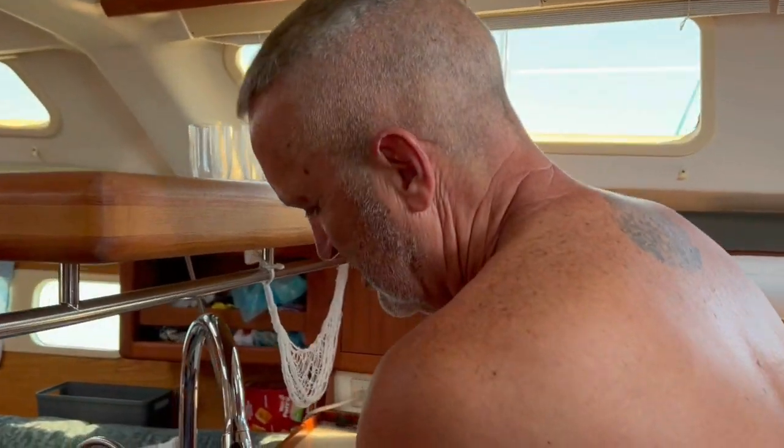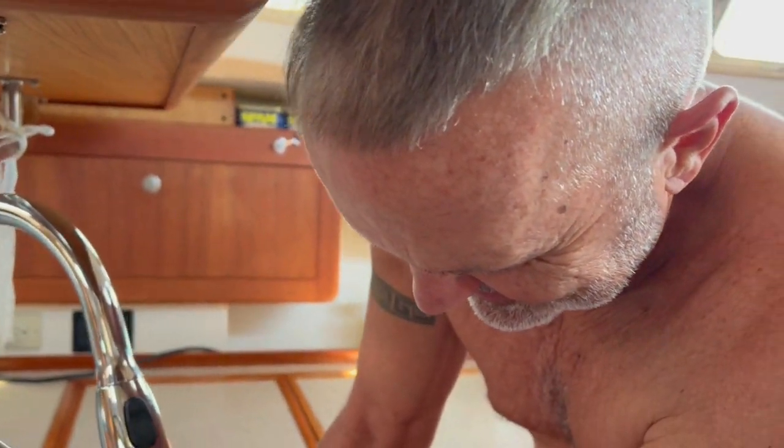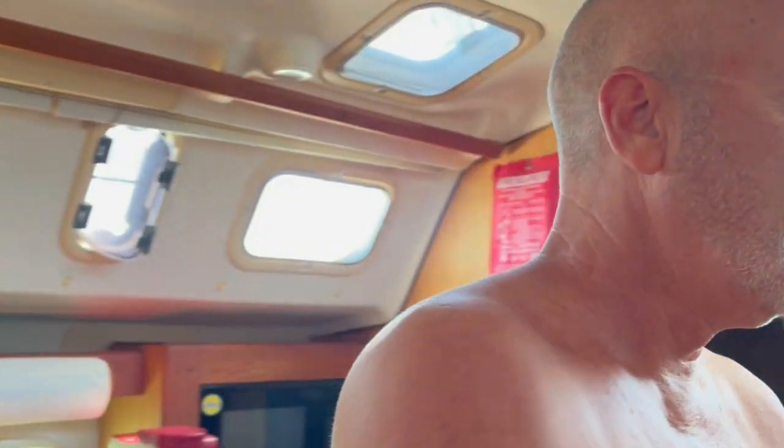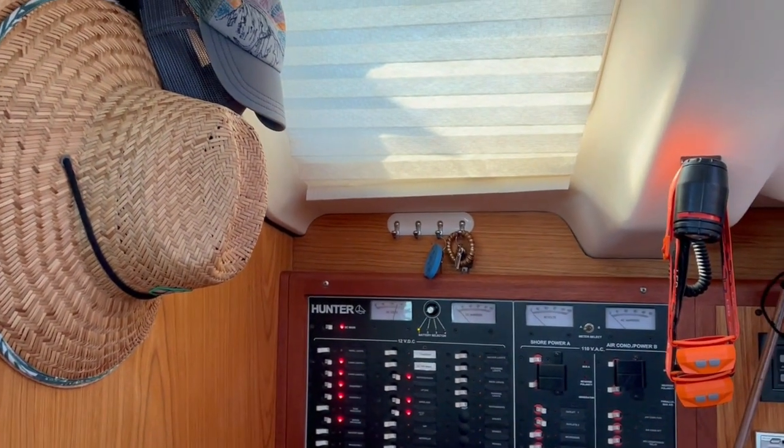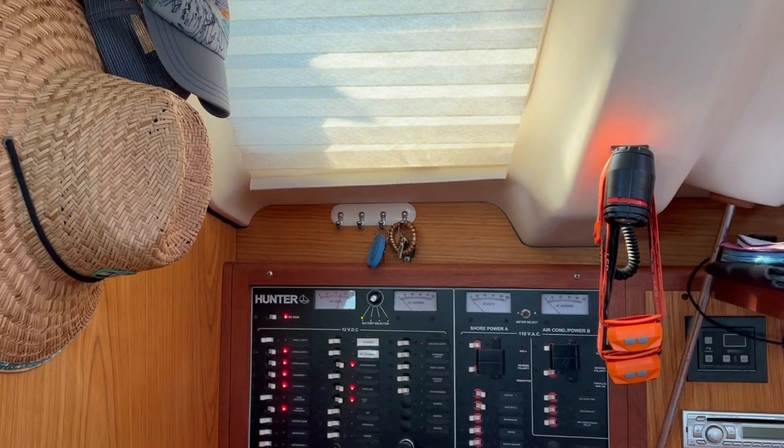How many miles, Rob? 10 nautical miles. It's a short one. What's our wind? No, breezy. Not really. Motor? It's been a good stay here at Fort Myers Beach. Ready to leave.